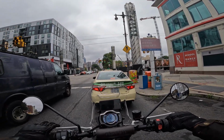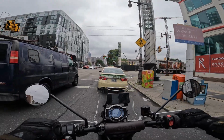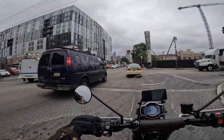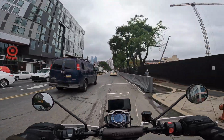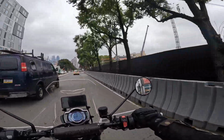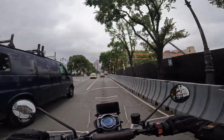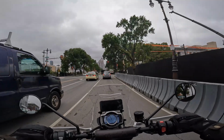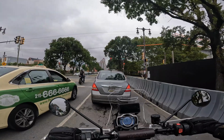It's finally cool. Summer has been hot in Philadelphia, so any chance I get to ride with the temperature down below 90 degrees, I'm going to take full advantage of it. So I'm going to go grab some breakfast at Reading Terminal Market, one of my favorite places in the city. And then we're going to head out to the countryside and burn some gas.